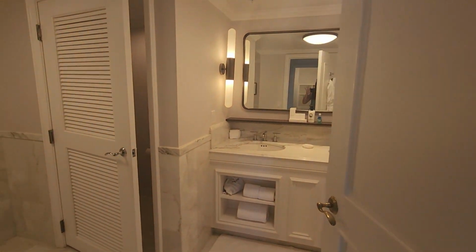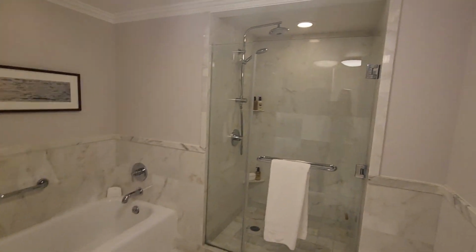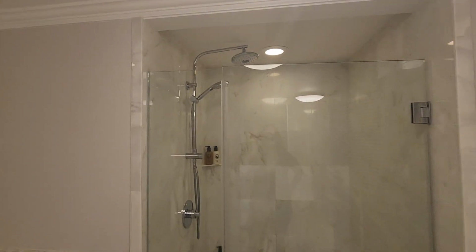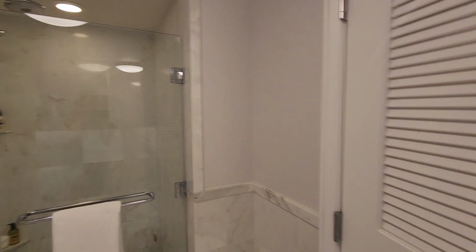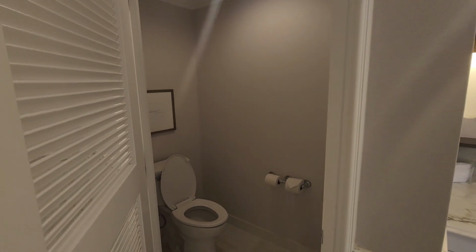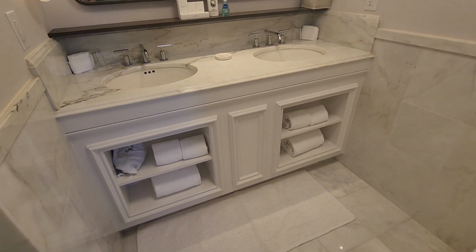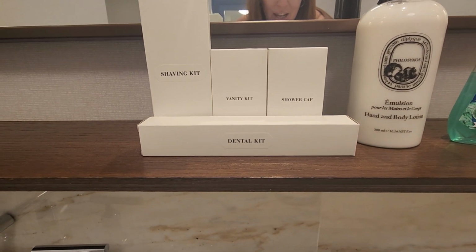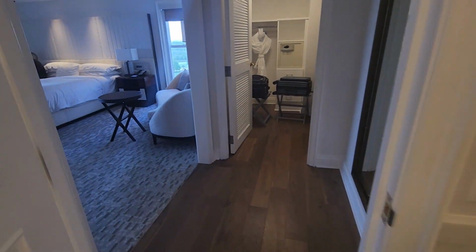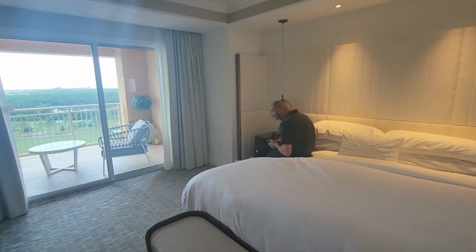And that brings us to the large bathroom here. Always a tub. Very nice shower, again with the dual shower heads. Those great amenities that Ritz-Carlton provides. Dual sinks. And they always give you that little extra bit, right? Your dental kit, vanity, shaving, all that good stuff. So again, this is an executive king suite at the Ritz-Carlton Grande Lakes in Orlando.